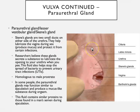There's something called the paraurethral gland. The older name for this is Skene's gland. So if here's the urethra, this is the clitoris, this is the vaginal opening, you'll notice here there's the opening to the Skene's gland. This is also called the paraurethral gland because it's next to the urethra. It's also called the lesser vestibular gland, a few different names. These will produce a mucus-like secretion that will help lubricate the vagina and protect it from infections. It also, as I mentioned, helps prevent the spread of urinary tract infections.